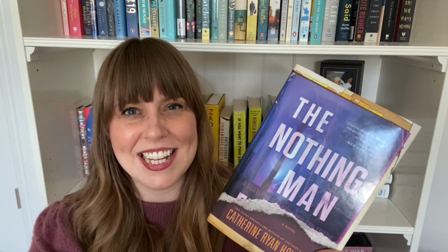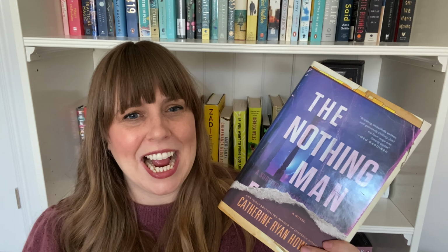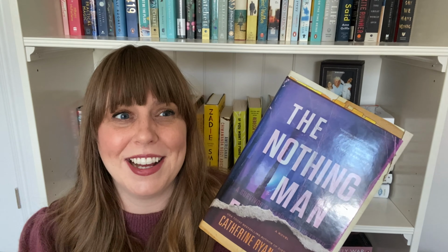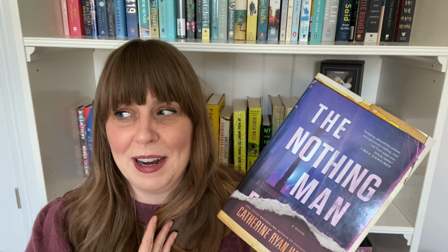We follow this security guard who happens upon this book at the department store that he works at, and he realizes it's about him. He is the nothing man. So he goes and picks up the book and reads it. It's wonderful because you read bits of him reading the book and his reactions to it, and then you read the chapters that he's reading, and you go back and forth in time. I thought that was really, really well done. He's a detestable, horrendous man, but I really enjoyed it.